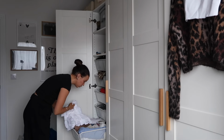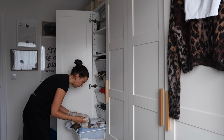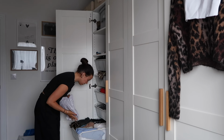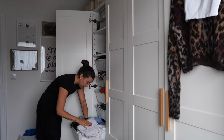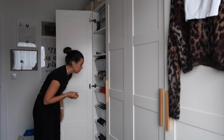Okay, skirts and shorts. I do feel like I've definitely had a good run with some of this, if you know what I mean. Do you ever look through and just see stuff and go, I haven't worn you in such a long time, I don't know why I've kept you? Because I do that quite a lot, and then I end up just being like, right, you need to go, because if you're still in here and you're not being worn, then I don't know what we're doing. Okay, we'll leave that one. That's all joggers and stuff.